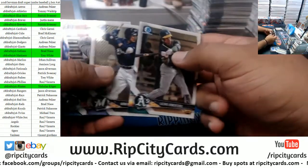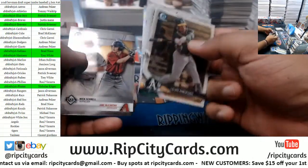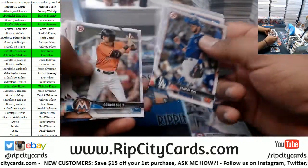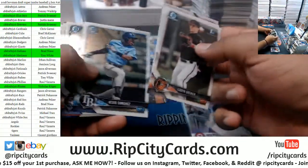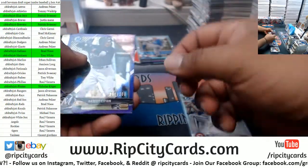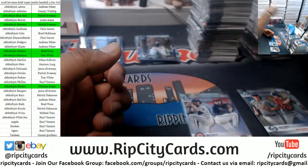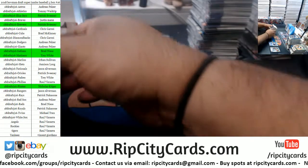Whole bunch of paper. Bowman Sterling coming out in a bit. That should be a nice product too. We have Albert Scipione, 250 Brewers. All right, that's one box down. Let me put the papers aside here so I have space to play with.